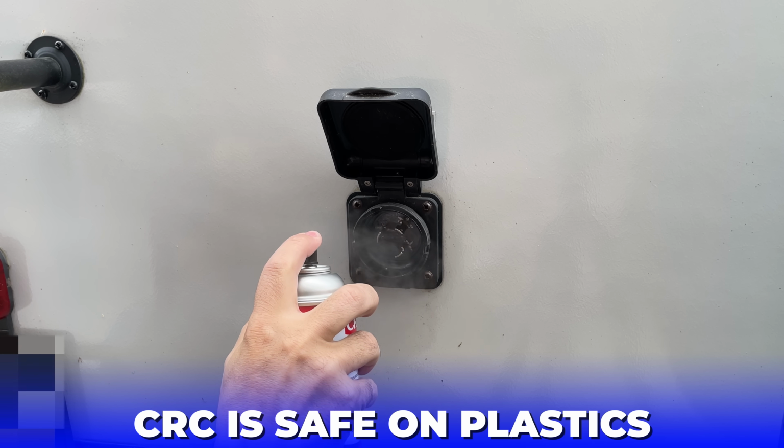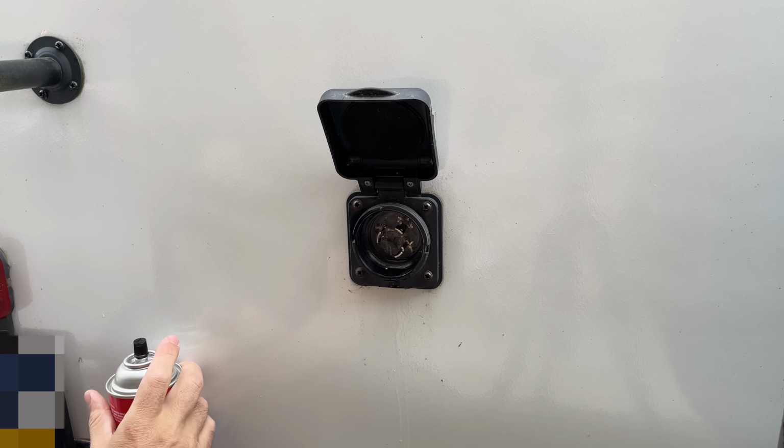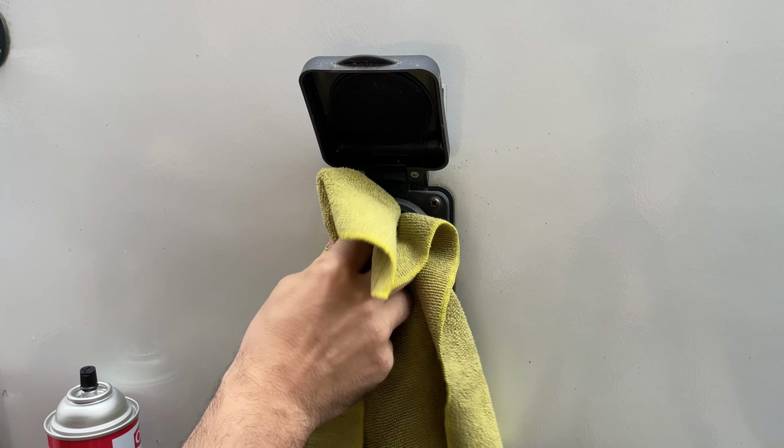On exterior terminals you have access to, you can speed up the process and just take a cloth and wipe it off. It doesn't take long to do this. I usually do it once or twice a year. It keeps all of my terminals clean and my connections good.